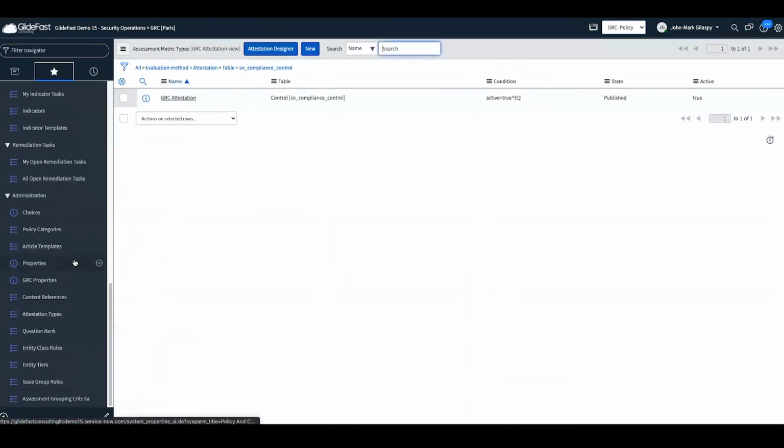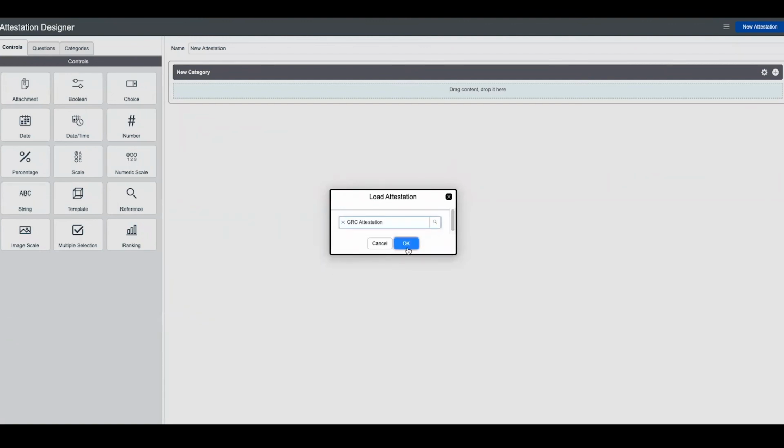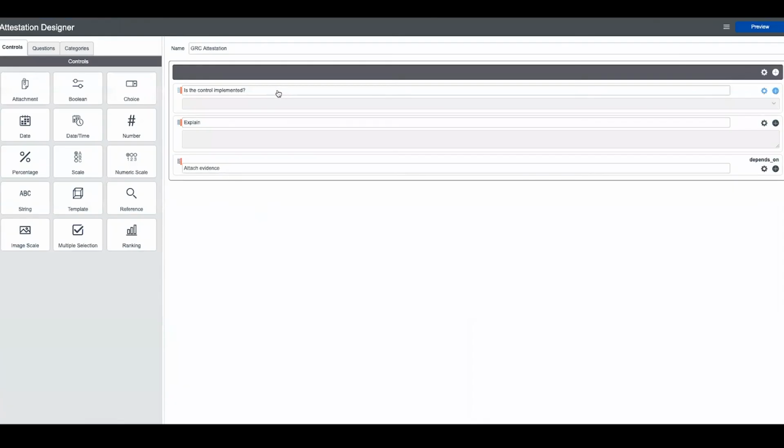The attestation types, the GRC attestation using the actual attestation designer, the same attestation designer that surveys are built with. If I look at this and we load it into the system, it's that simple, exact same questions. This is what the GRC admins are meant to adjust in production. Again, standard change caveat applies.